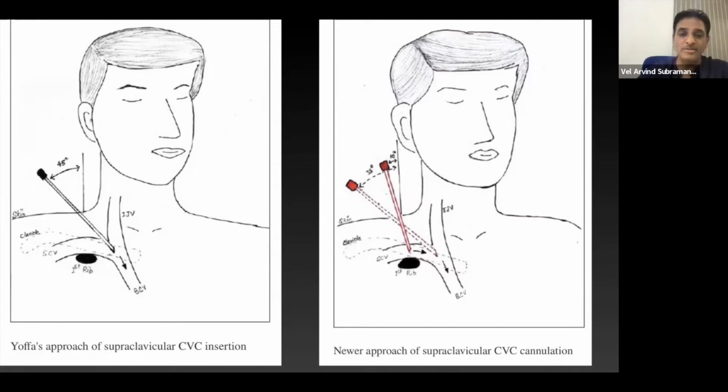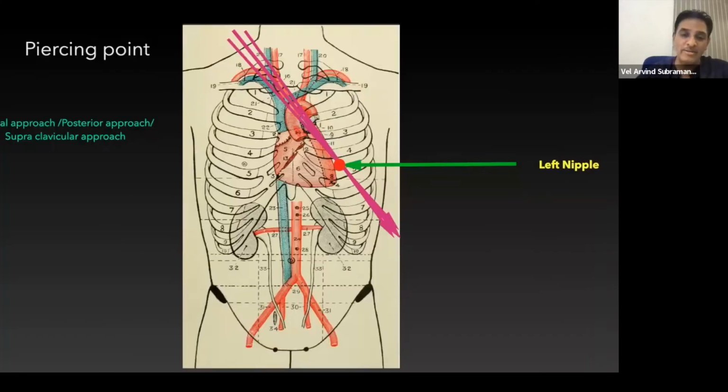So this is a striking point. If I stand on the right of the patient and prick from there, the angle is below the clavicle, above and at the lateral head of the sternocleidomastoid, and behind it you have the external jugular vein.